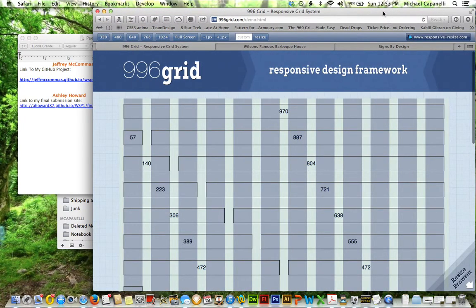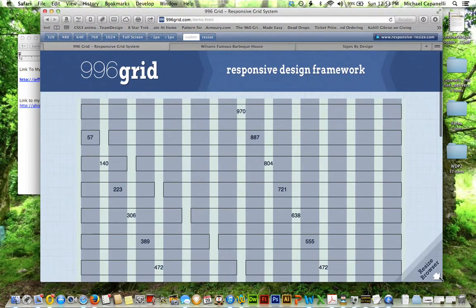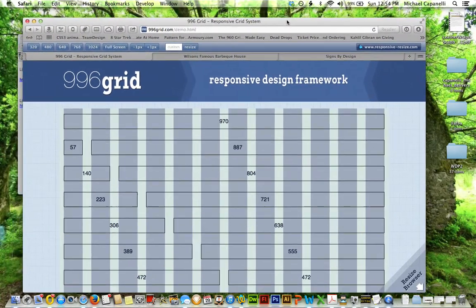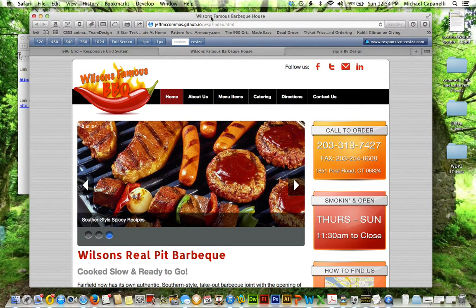And let's look at some websites. There we go. It's a nice size. Okay, so the first site up is Jeffery McCommas. I'm sorry if I mispronounced your name, Jeff. We're going to look at his project, and he did Wilson's Famous Barbecue. I'm a large mammal, so I have an affinity for barbecue.